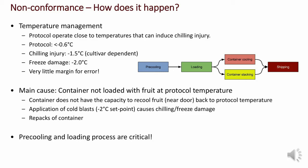What I'm pushing here is that pre-cooling and then the loading process are absolutely critical. If we can get the fruit into the container at the correct temperature, on protocol, and then ship it out, you have a very high chance of this container being successful. And that's again highlighted by what's happening in Cape Town with the USA program.